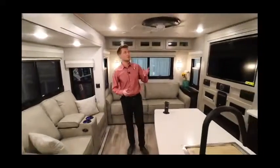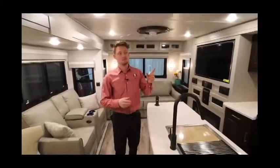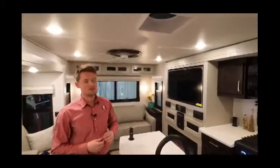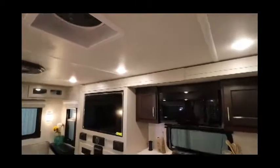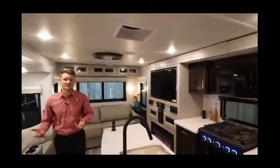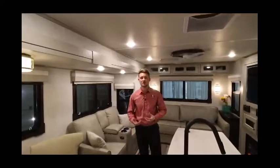Another thing I do want to mention while we're talking about the ceiling here is you'll notice right in your kitchen they conveniently put a Maxx Air fan. So this is awesome because of course your microwave is going to have a range fan on it too, but this is a suction fan too. So of course if you're cooking in here, it's a great way to vent out those smells. Or if you don't feel like running the air conditioner that day because it's not very warm, this is another very efficient way of cooling down your trailer.